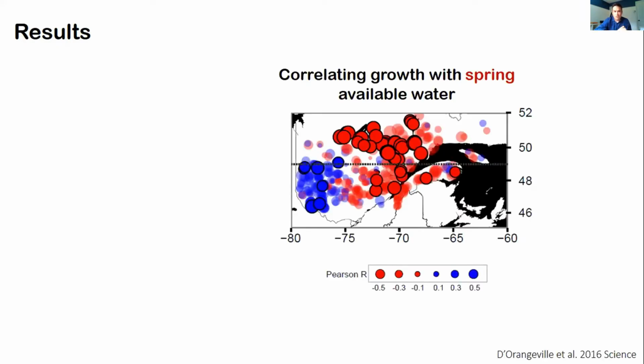So this is the growth correlation with spring available water. And you recognize on the map, this is the Quebec region. Each circle you see is a correlation with a chronology. Now, the darker circles, blue or red with a black outline, represent significant correlations. Blue means positive, red means negative.